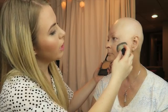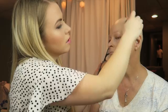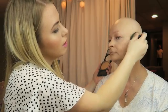So I'm going in with Revlon Photo Ready powder. And this is in the shade medium to deep, and it really doesn't come on that dark. So again, I'm just going to take a big powder brush and sweep a bit of that on there, and I'm just going to go around her temple. So I'm going to make a point here, and then I'm going to bring it up and blend it around, focusing here, and then back down, and then underneath.